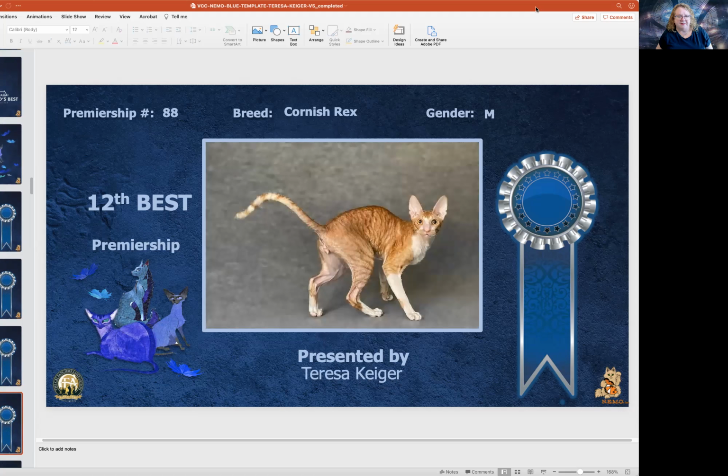My 12th best cat is this Cornish Rex. I really appreciate the Marcel wave to his coat, the upright ears to him. Love that long whippy tail and the refinement in his forelegs and hind legs. Lovely example of the breed, and my 12th best cat.